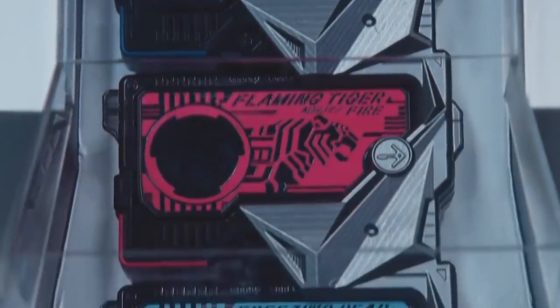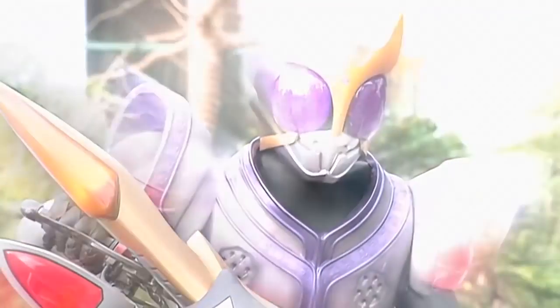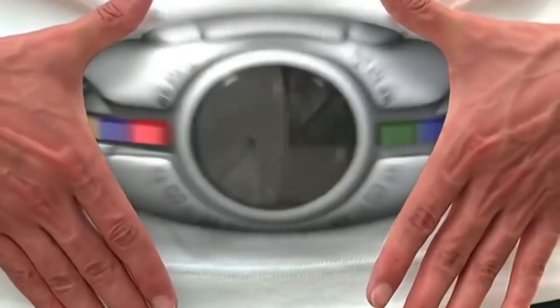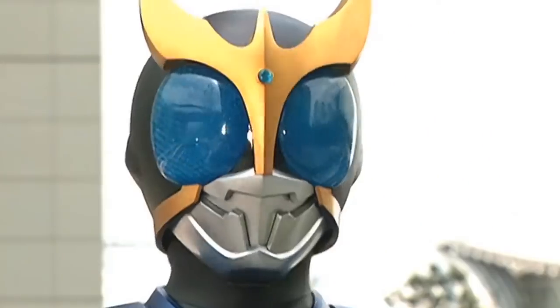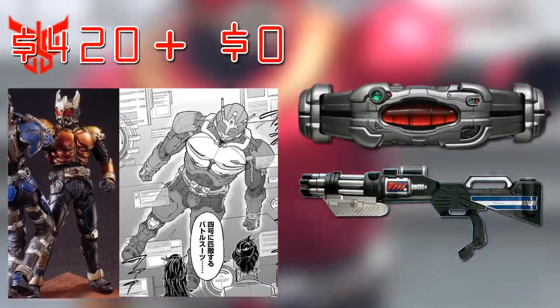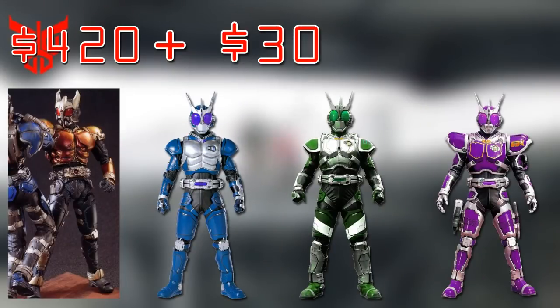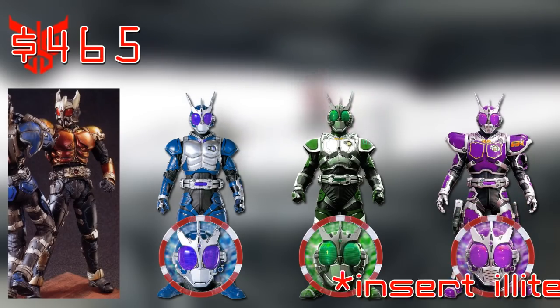I'm not sure what you would do for gimmicks because the charm of these older seasons, for me, is the lack of gimmicks, and the Arkle already has all the buttons on it to make the different forms, so I guess if you incorporated a new rider, that's where you'd create all these new gimmicks for forms and or attacks. Let's just play with the idea of 3 other forms as a mirror to Kuuga, so that's 3 more $10 figures and a $15 pack of gimmicks. Now we're a little higher at $455.